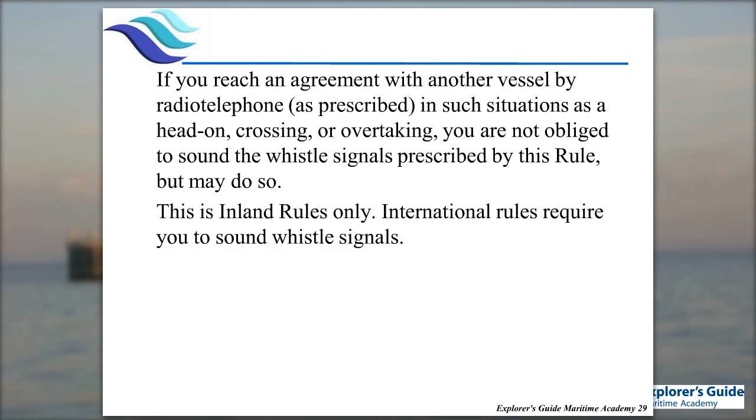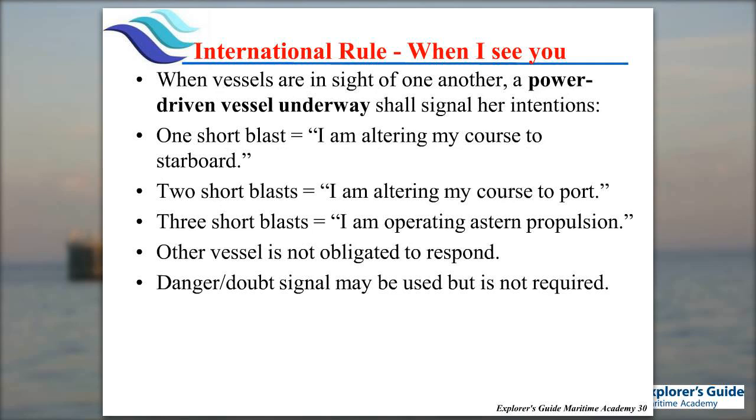Now, let's talk about international. Big change now. Just like tugboats was a big change, international and whistles is a big change. They vary greatly between the two. Under international, it says, I am altering my course to starboard. It's 1 short. Normally, if I alter my course to starboard, there's a fairly good chance you're going to see my port, 1 short. 2 short blasts: I'm altering course to my port. Most likely, what you're going to see is my starboard.